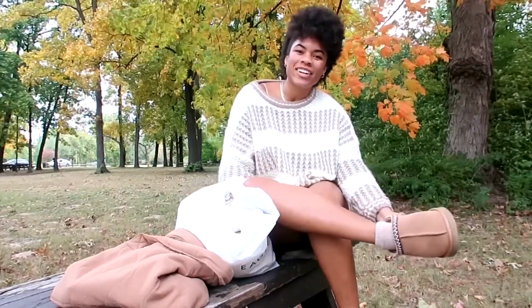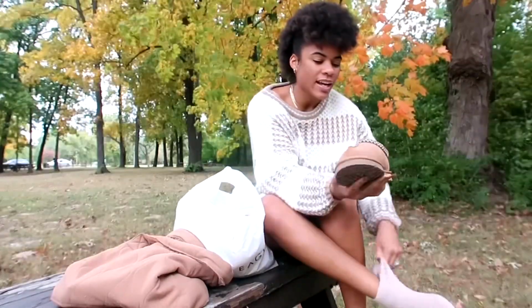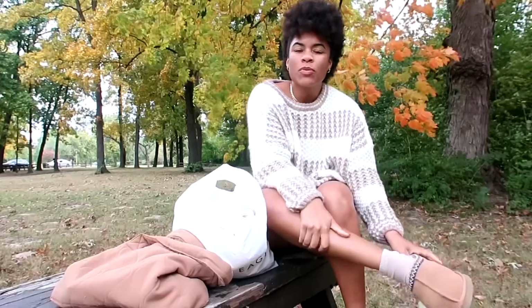I cannot stop wearing these. They're so comfortable. I'll link them below. They have fuzzies on the inside, and I feel like when you keep your feet warm, it keeps the rest of your body pretty warm.